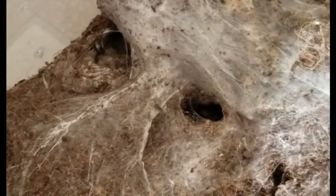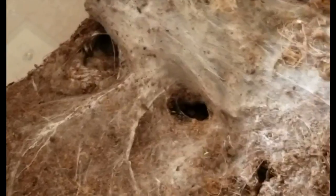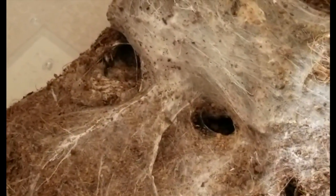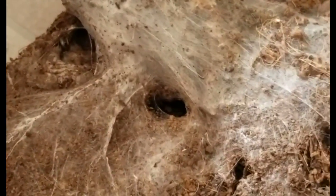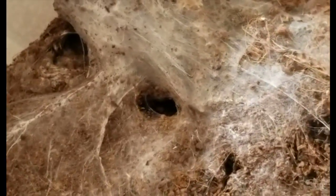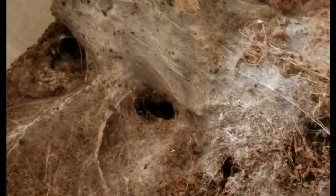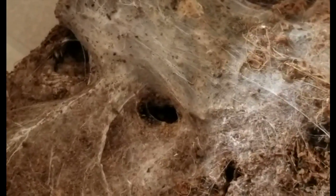And I'll show her in a different video. Her enclosure is probably one of the fanciest ones I have, because the girl that I got her from really cared about her a lot. She didn't have time for her, which I don't understand, because tarantulas really don't take that long to take care of. I've got 25, and it takes me maybe a half hour to feed and water everybody. And that's if I'm taking my sweet time.